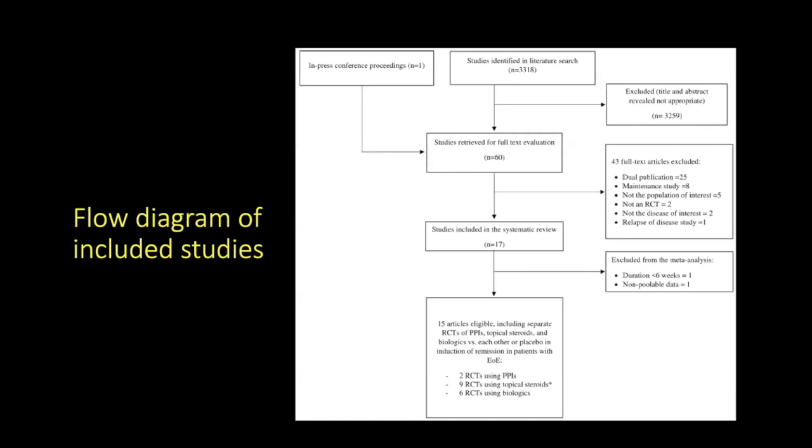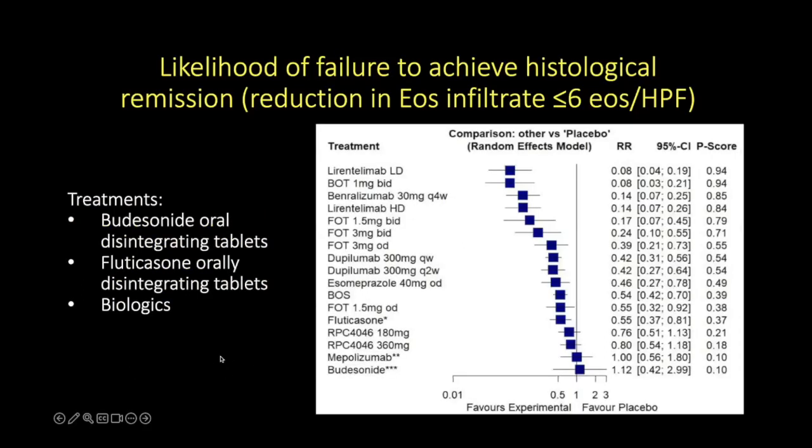So these authors ended up including 17 studies in this meta-analysis. And they do state that after looking at the 17 studies, 15 articles were eligible, including separate randomized trials of PPIs, topical steroids, and biologics versus each other or placebo in the induction of remission in patients with EoE. The 2 randomized trials were using PPIs, 9 randomized trials were using topical steroids, and 6 randomized trials using biologics.